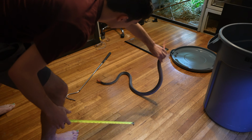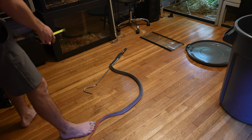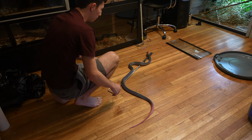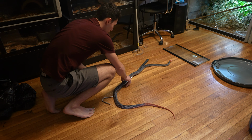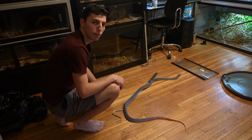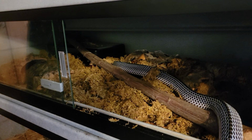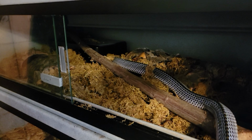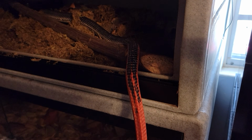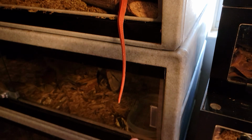absolutely gorgeous and very large. I've seen them get a little bit bigger than this, but this is definitely a very, very large example of the red-headed krait here, and she is doing absolutely fantastic. You'll love to see it. So off she goes back into her enclosure. Hopefully we can keep her alive. Hopefully she doesn't leave me hanging empty-handed.